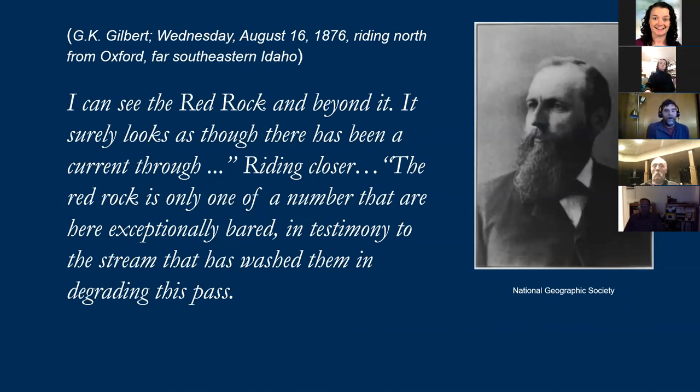All right, so let's start in the beginning. In August of 1876, G.K. Gilbert was at that point a young geologist working for the Powell Survey. He was later, of course, to become one of the iconic North American geologists of all time.